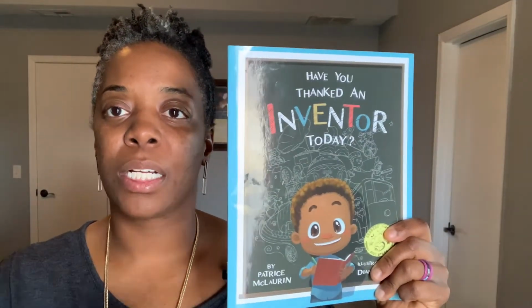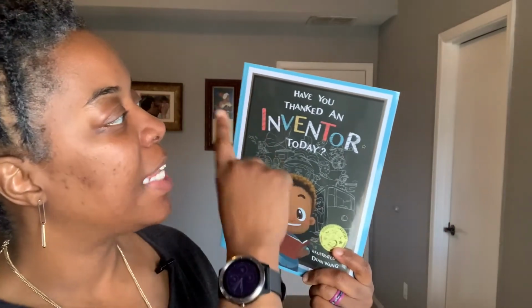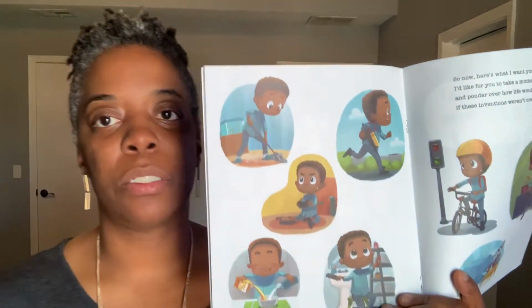This next book I've shown you guys before, but it's really fun. Sorry about the glare, guys. But it's really fun, and it is Have You Thanked an Inventor Today? I'm always joking with the girls about if they didn't have this, if I hadn't given them this, how would they do? So this book came about because when I was telling them that, I said, ooh, that would be great. You guys would be able to see how your lives would be affected if these people had not created everything that we use. It goes through a lot of the inventions from African Americans in a really fun way for children.